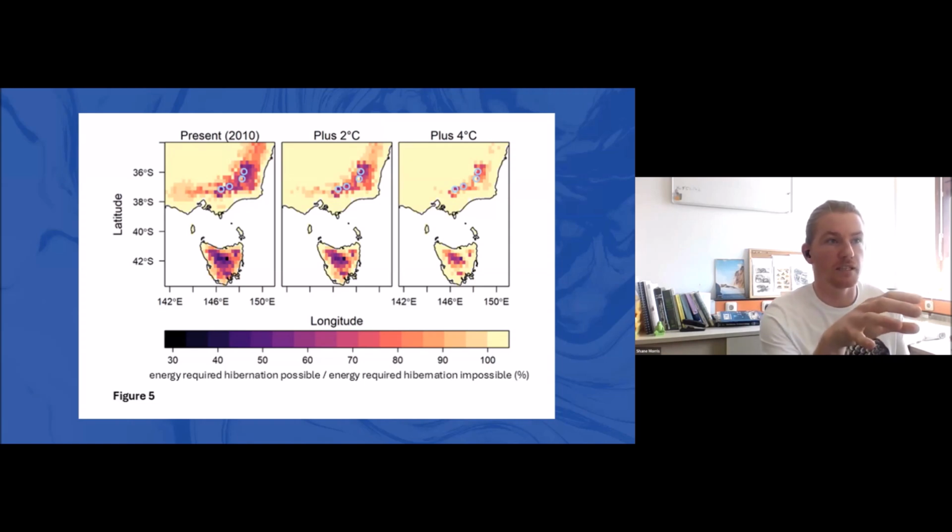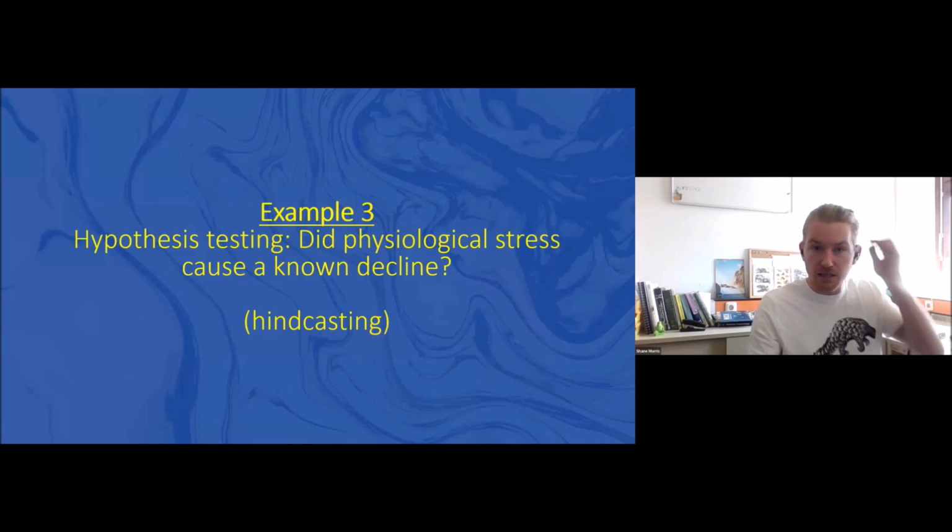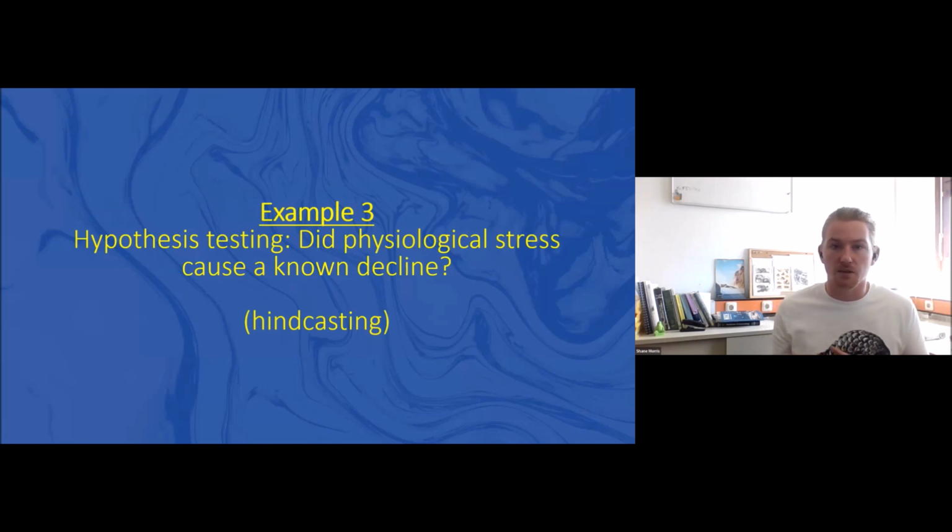You also need to remember this isn't like a species distribution model. There's no information about where the animal is located. This is from its physiology with the microclimate of that area. That's it. The model doesn't know where the animals actually are. And so for this final example, I'll show you how biophysical models can be used for hypothesis testing. Say we wanted to, well, we did want to know whether physiological stress caused a known decline. So this is more hindcasting, but you can imagine how, if you hypothesize a decline happening in the future, you could test this as well.